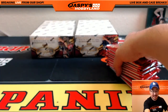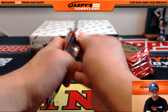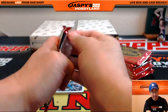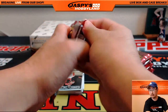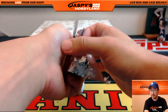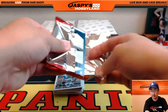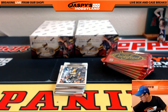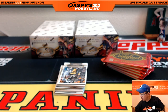They cleaned up the design from last year. It's your chance to get all the 2016 rookies in this set. Pretty good looking stuff at a great price point too. The Shepherd was, yes, out of, no, it was orange, so it was out of $3.99.